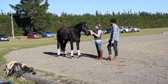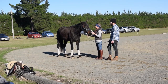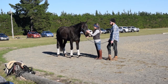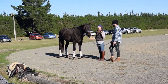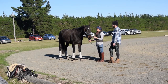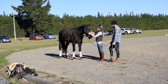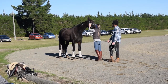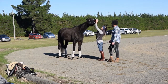So what I can feel there is that she might be a little bit unhappy in the bit. We might end up finishing the session bitless, we'll see how she goes, and then she'll get her teeth done. But like I say, for the first assessment, we don't have their teeth done first because we have quite a strict assessment policy, and if the horses don't make that cut, then they don't progress through the program. So I now know she's got a dental issue, and she'll get her teeth done. Yeah, her incisors don't meet up.